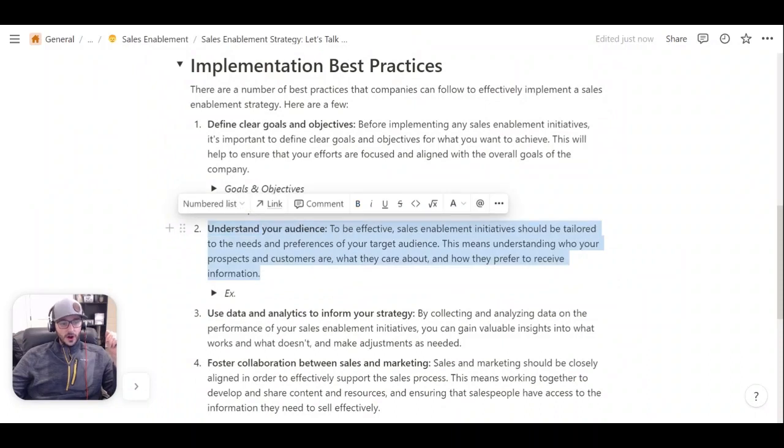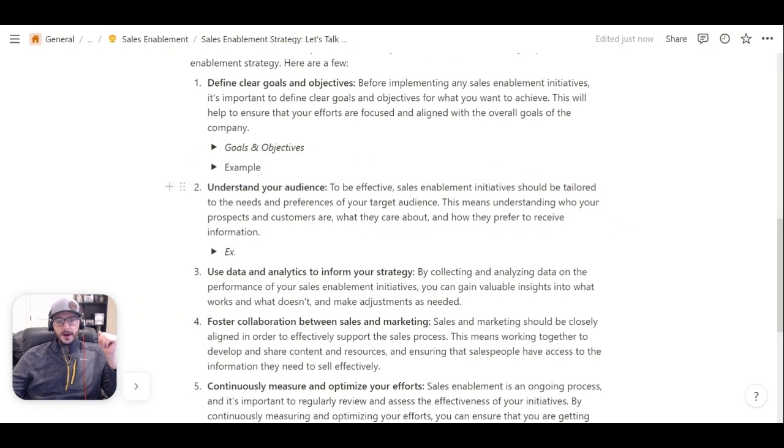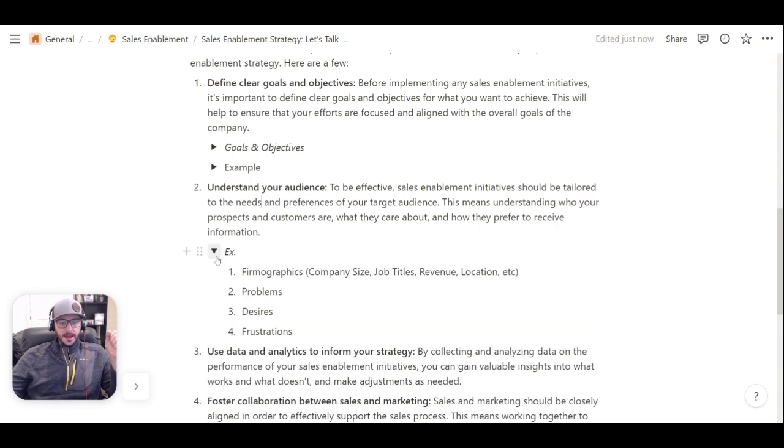Next is to understand your audience. I'm going to have some more information on this coming up. But really, to be effective with your sales enablement strategy, you have to understand who you're selling to, and hopefully you do by now. You're researching sales enablement, so you've probably been at this a little while. This isn't your first rodeo.